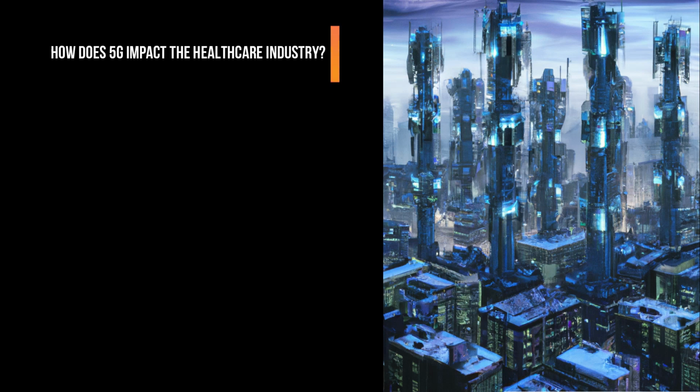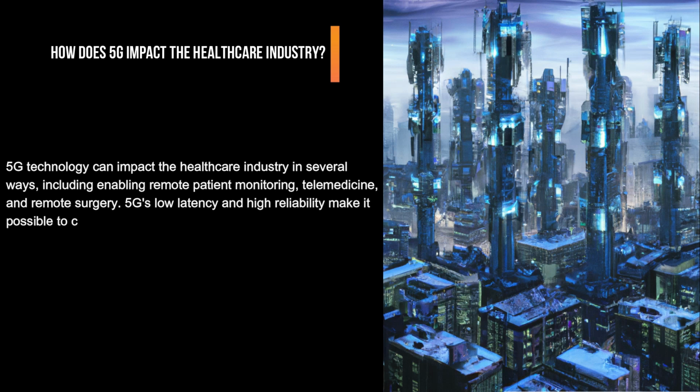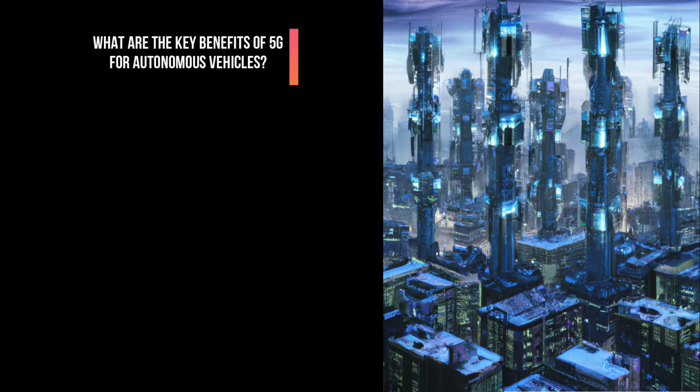How does 5G impact the healthcare industry? 5G technology can impact the healthcare industry in several ways, including enabling remote patient monitoring, telemedicine, and remote surgery. 5G's low latency and high reliability make it possible to conduct real-time remote surgery, where a surgeon can operate on a patient located in a different part of the world.